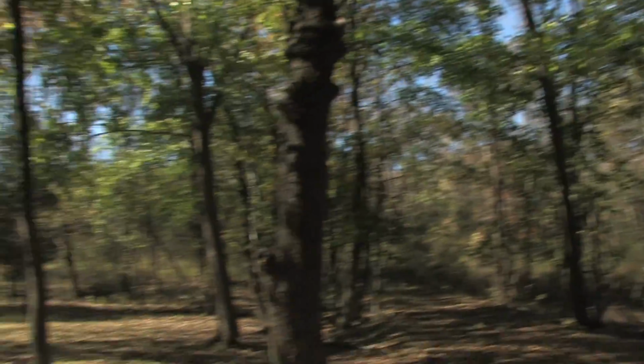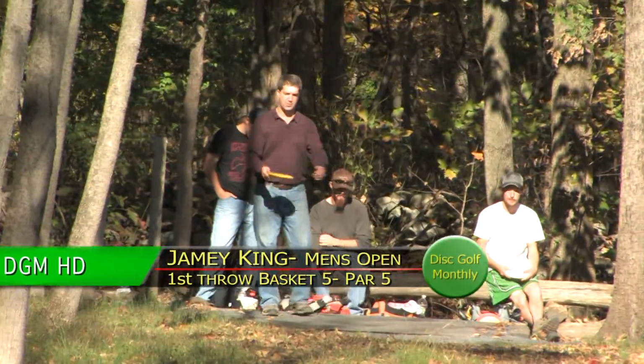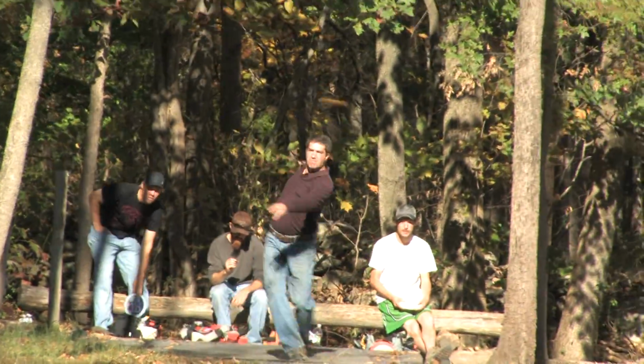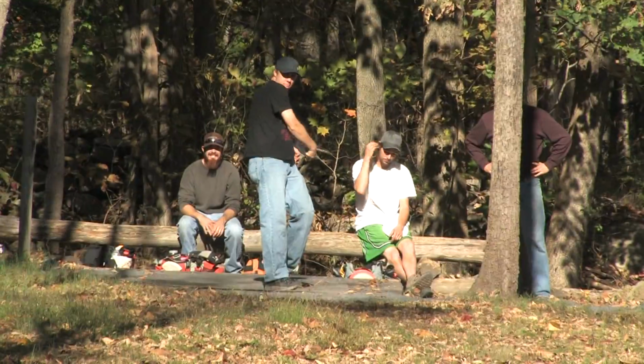Some great camera work here, Tom. This is not an easy course to cover. See what Jamie can do here to make a move. Nice looking shot. Curling over to the trees. Caught a tree and kicked to the left.